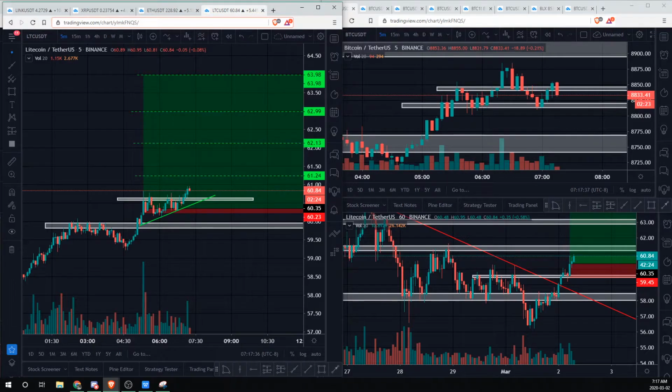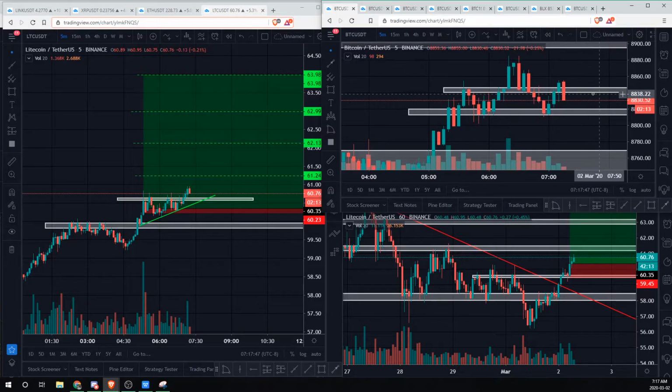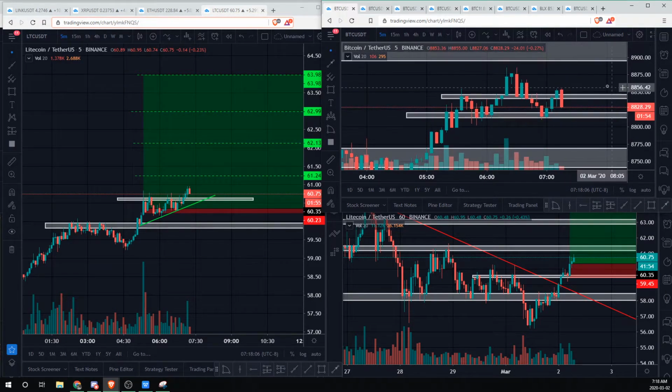Got a quick rejection here, so I don't love that. Yeah, that head and shoulders pattern is still in play because that rejected pretty strongly here. Patience is key, like always. But that is a pretty aggressive rejection from BTC. Look at that.